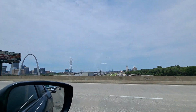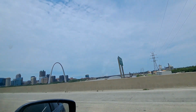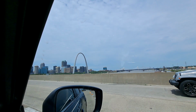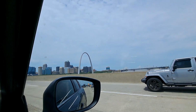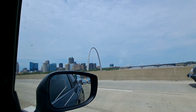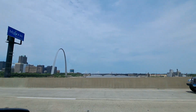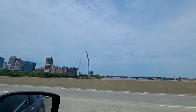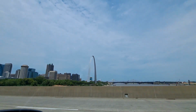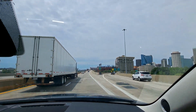In half a mile, use the two left lanes to keep left to I-64 west towards St. Louis. Stay where we are, for west of St. Louis. There you are, magic arch. Oh yeah, the St. Louis Arch. A few people out there too in that park. Keep left to I-64 west. Yep, now we're in Missouri.